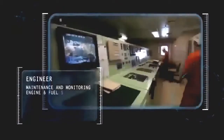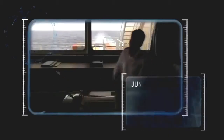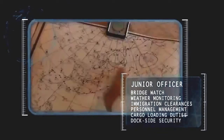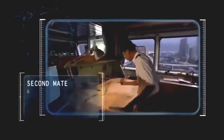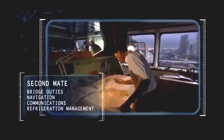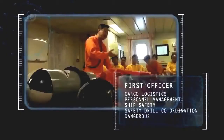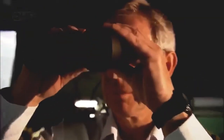Five engineers keep the ship's engines, power plants, and operating systems up and running. And a team of four officers work in shifts around the clock. Junior officers stand watch and keep a close eye on the weather. Second officer Law is responsible for navigation and communications. First officer Jonathan oversees all the crew, the safety, and daily running of the ship and all cargo loading.